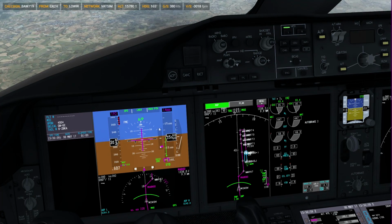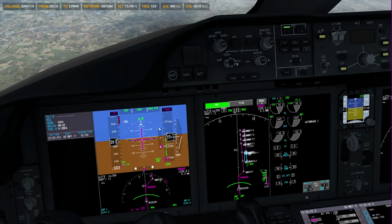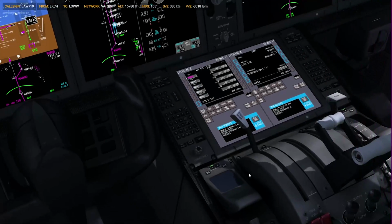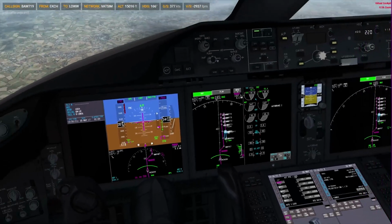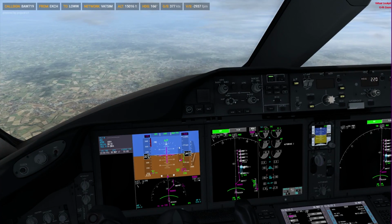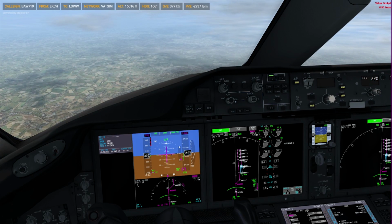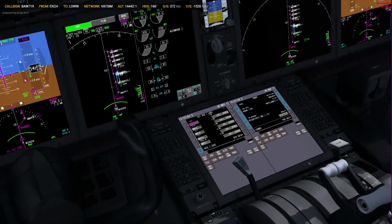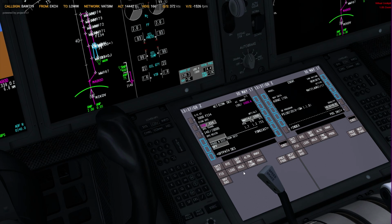But it wants to descend, so speeds are quite slow. Oh well, we better get to those speeds. I think once we reach 140 we should have plenty of time to decrease speeds and all. We are still standard. I will get current QNH on board once we pass through the transition altitude.